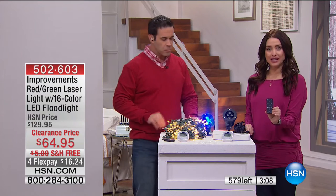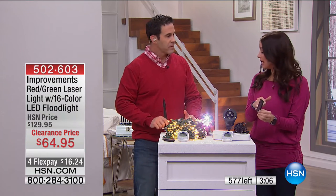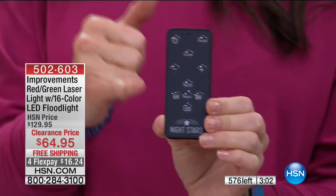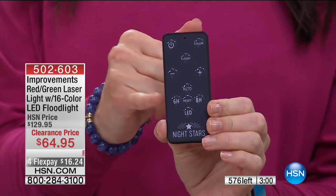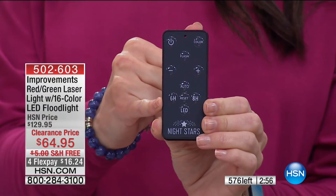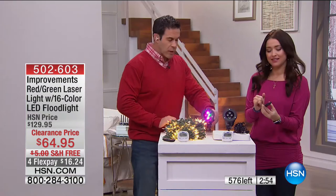Well, and you're also getting the remote control that has the timer built onto it so that you can set this to turn on and turn off whenever you want it to. You can turn them on without having to leave the warmth of your home, because you get the remote with that. And speaking of warmth, I really have to point out the quality.